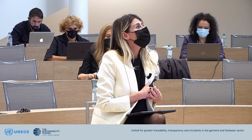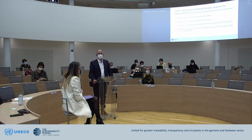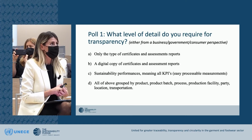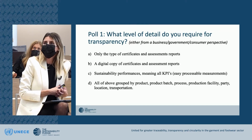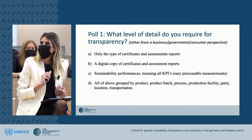So do you believe that it should be only the type of certificates and assessment reports, or a digital copy of certificates and assessment reports? Sustainability performances, meaning all KPIs, easily processable measurements, all of the above grouped by product, product batch, process, production facilities, party, location, and transportation. So please take a moment to look again at the answers and to reply to our first poll.